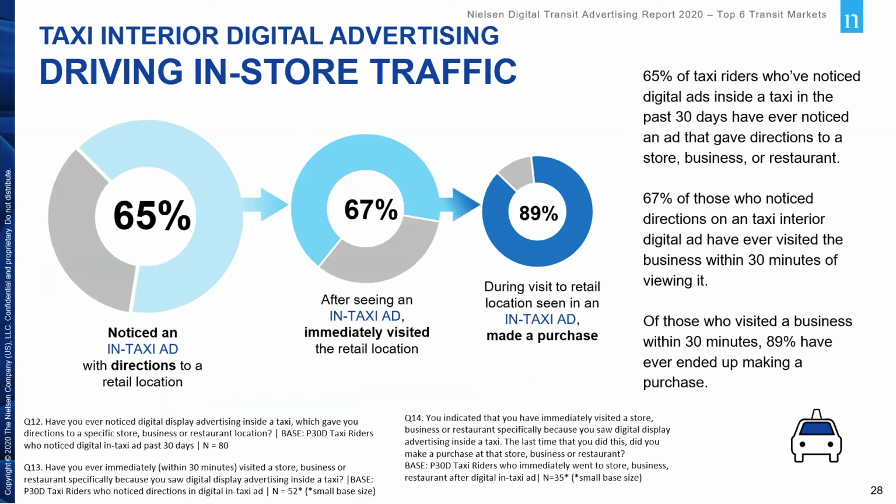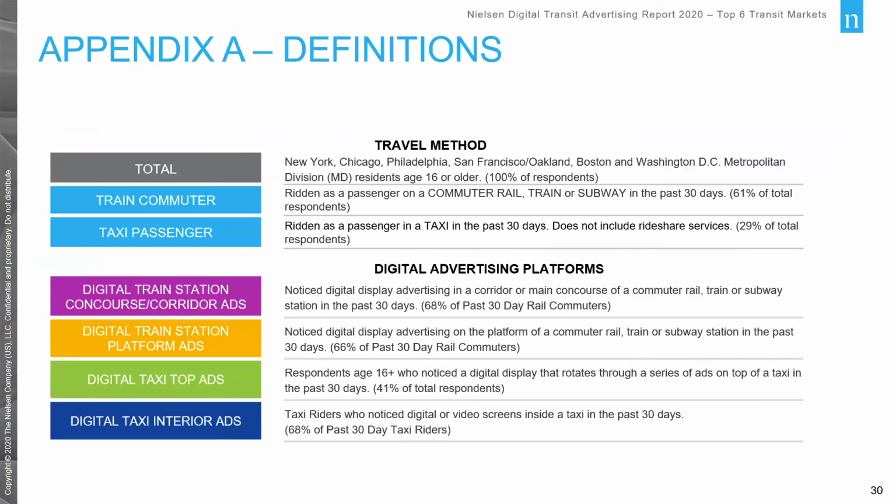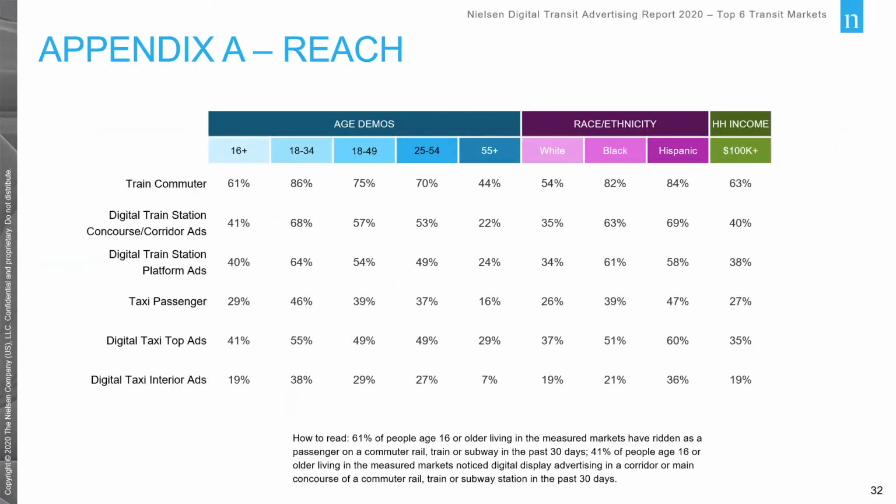And then finally, closing that loop as far as brick and mortar sales, 65% of those interior taxi ads had a directional retail message. 67% visited that location, and 86% made a purchase. So again, just like with the first survey we had seen, we have a lot of profiling information for people who have engaged in all of these activities and have seen all of this media.